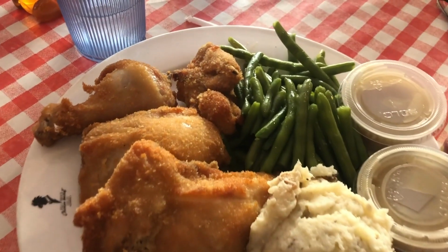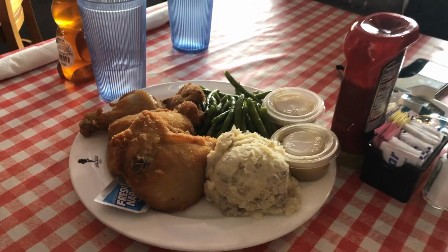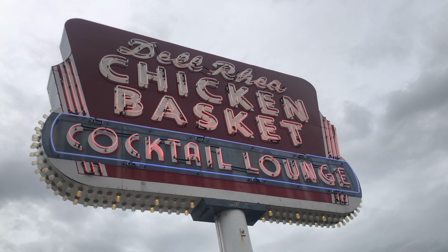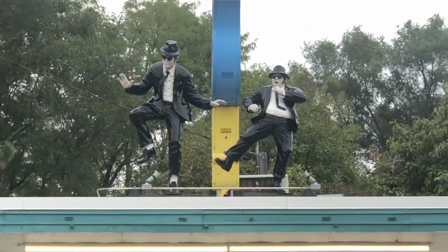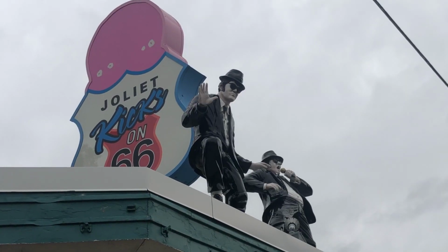The breading is just perfect. It's not too thick and crusty. It really complements the chicken well. And they got a great dining room with these red and white checkered tablecloths and a really good neon sign out front too. And in Joliet, you could stop for some ice cream at Rich and Creamy, where they have the Blues Brothers on top. Because this is Joliet. They actually filmed part of Blues Brothers at the prison here.